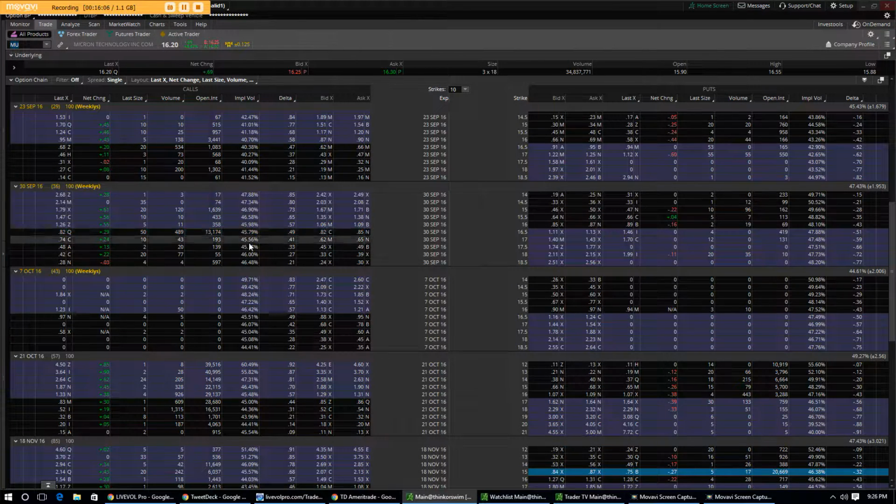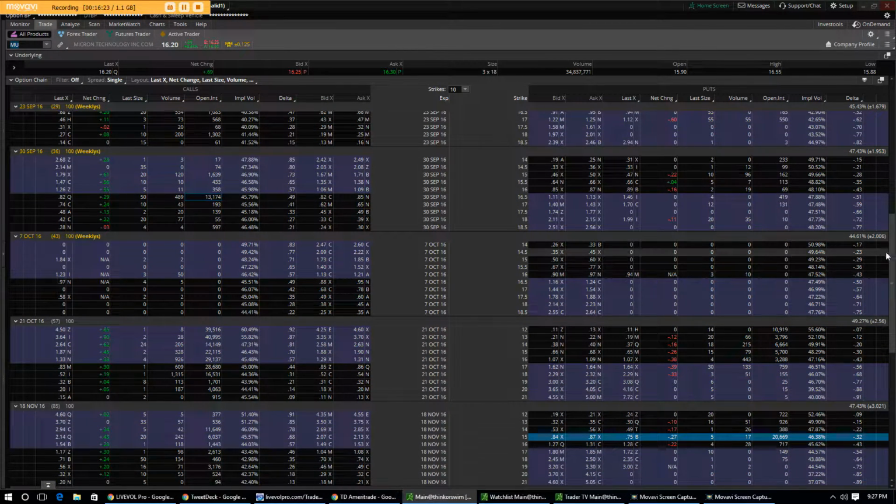And it was positioned using weekly options, which is exactly in the week in which the company will be announcing earnings. So this is specifically an earnings play, about a $1.1 million bullish bet that is positioned right over here in the September 30th weekly 16.5 strike calls. But let's not just only look at that.